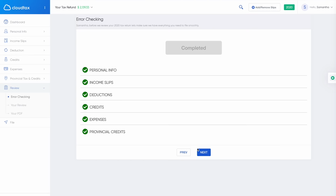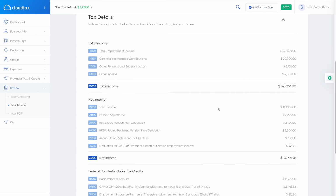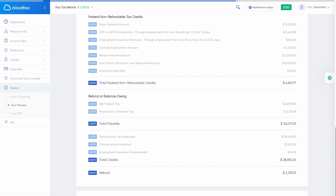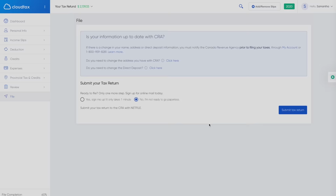Thanks to CloudTax, it runs thousands of calculations to maximize my refund, which is great because I don't have to do any work. Now it's the moment of truth. All I have to do is click submit, and my return will be filed straight to the CRA.